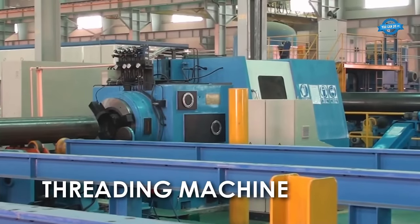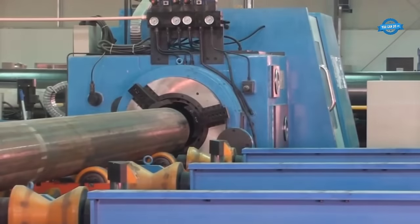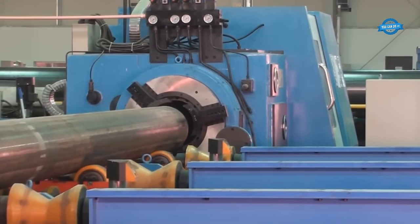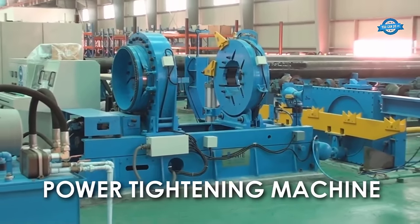If threading is required, a threading machine is brought into the process to add threads to the tube ends. The final step in this stage is the power tightening machine, which secures threaded ends, completing the tube preparation for use in various applications.